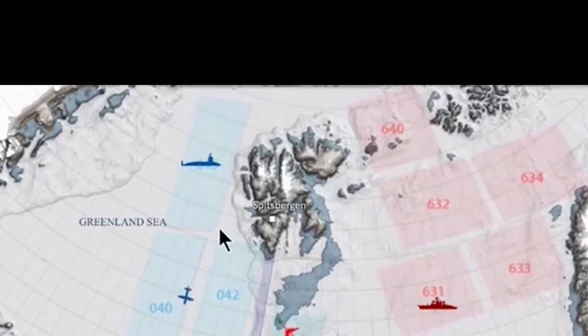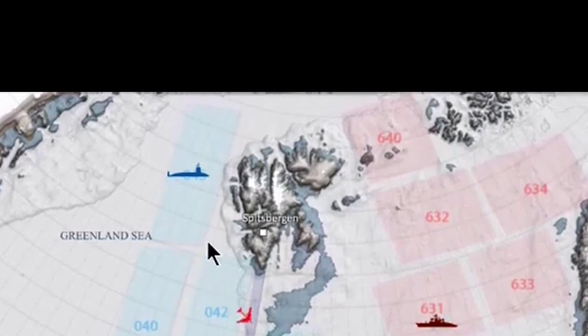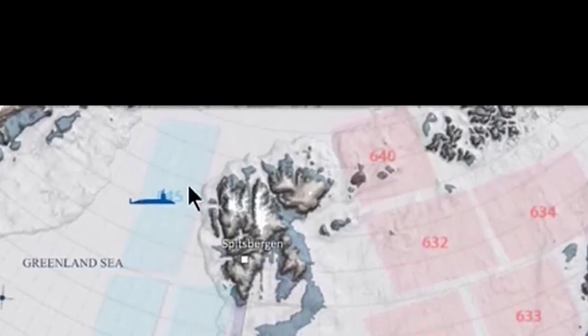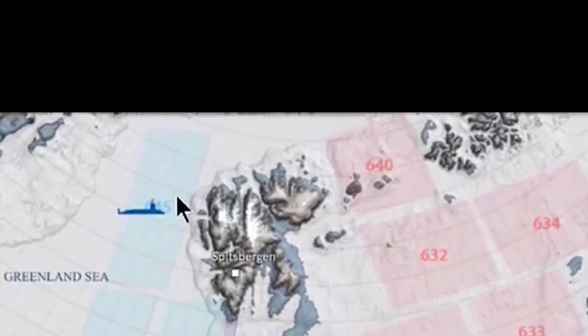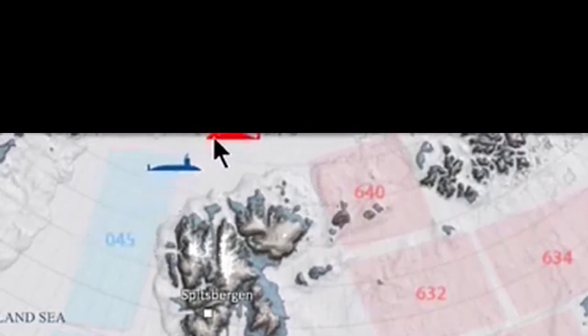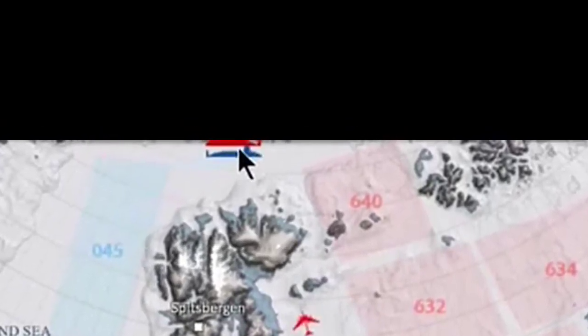We stopped just west of Spitsbergen and we sat there looking for a contact. However, eventually we were able to locate the contact to our north, but it is going east. We were forced to chase after it.